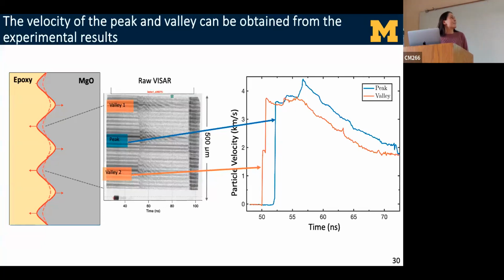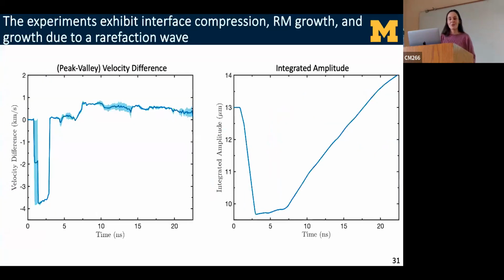And so all I need to do now is subtract the peak from the valley, and that gives us that amplitude growth rate with time. So that's what I'm showing here on the left, is that amplitude growth rate with time with some error bars for the VISAR. And then I've integrated that experimental data on the right so that it's a little bit easier maybe to think in amplitude space for some people.